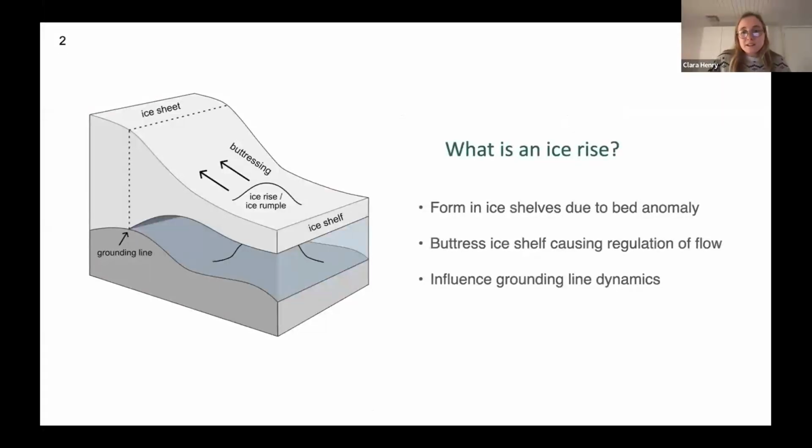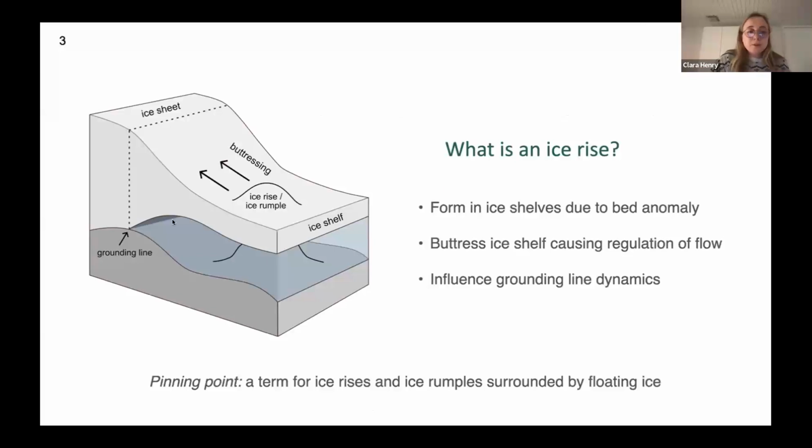So what exactly is an ice rise? An ice rise or an ice rumple forms in ice shelves due to an anomalous bed below the ice shelf, which pushes into the ice shelf and causes buttressing, or a sort of back force, on the ice shelf and in turn also on the ice sheet. And this then has an influence on the grounding line position.